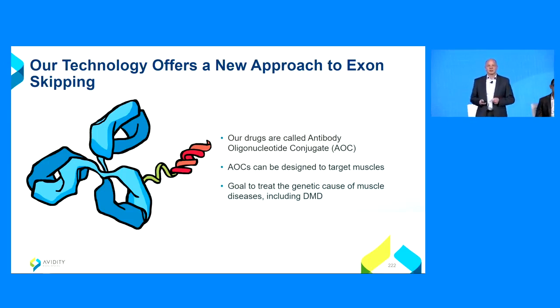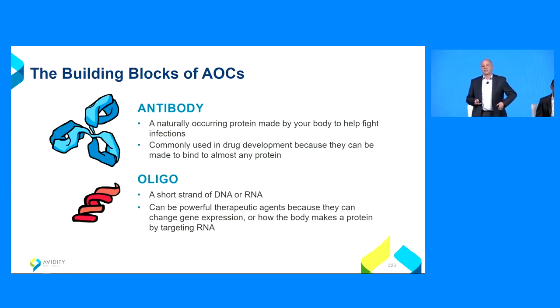I'm going to introduce you a little bit to Avidity's technology. What we're doing is bringing an improved method of delivery to an established technology, which is the PMO technology that we've discussed. So our technology is the antibody oligonucleotide conjugate. These are AOCs for short, and we can use them to target muscles. And the idea here, of course, is to treat the underlying genetic cause of DMD.